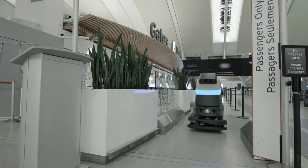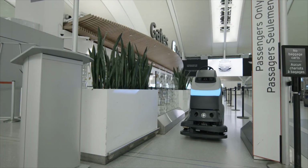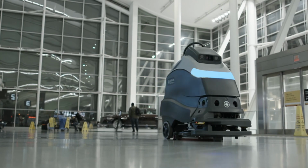The Liberty SC50 is part of the autonomous cleaning portfolio from Nilfisk, a global leader in intelligent cleaning.